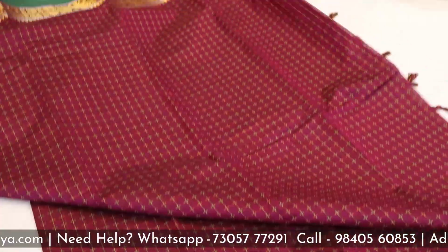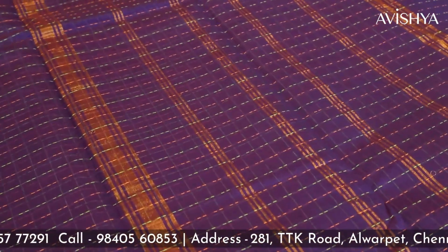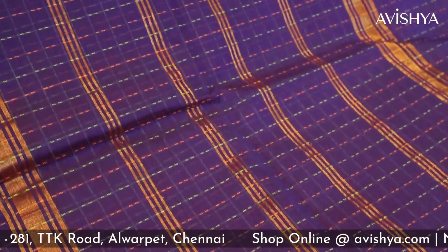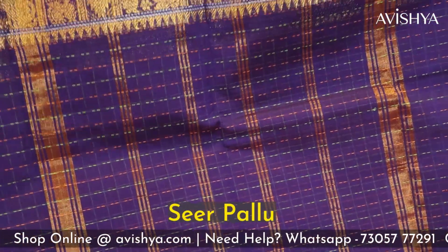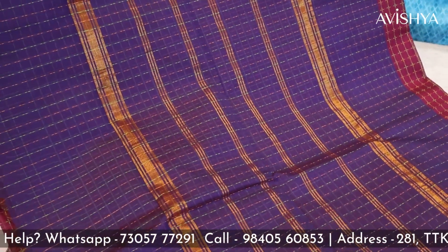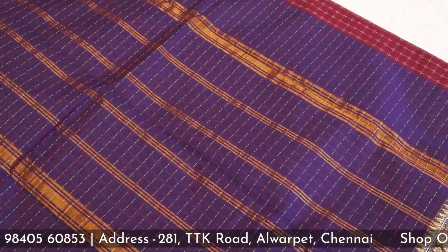Let's see what the pallu of the saree looks like. I'll just flip it around. Yes, beautiful, lovely, very classic pallu, because the borders are so busy and the plus buttas all over the body, the pallu is relatively simple. It's what is called seer pallu. In Kanchipuram, they call it the seer pallu. Very simple stripes, 3 stripes, and on the right at the very edge, there are broader stripes as well. And so it sets off very nicely against the main body of the saree and the borders.